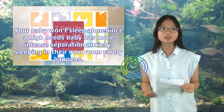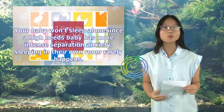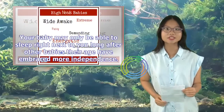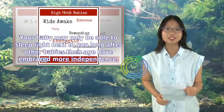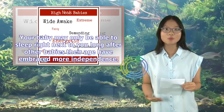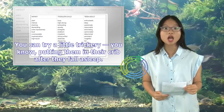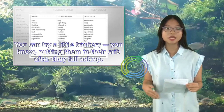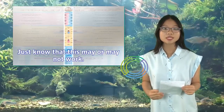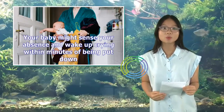3. Your baby won't sleep alone. Since a high-needs baby has more intense separation anxiety, sleeping in their own room rarely happens. Your baby may only be able to sleep right next to you long after other babies their age have embraced more independence. You can try a little trickery, putting them in their crib after they fall asleep. Just know that this may or may not work. Your baby might sense your absence and wake up crying within minutes of being put down.